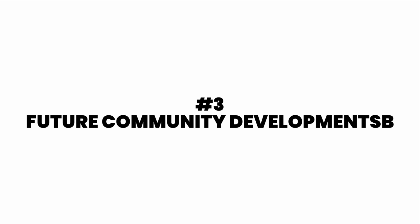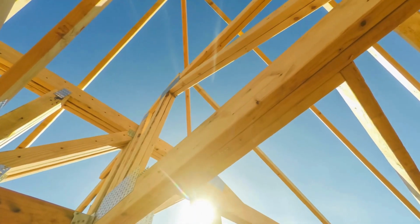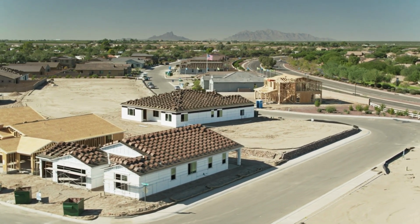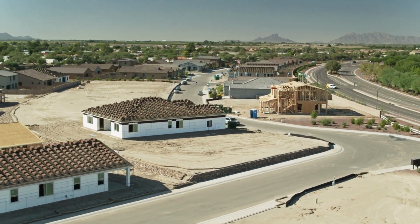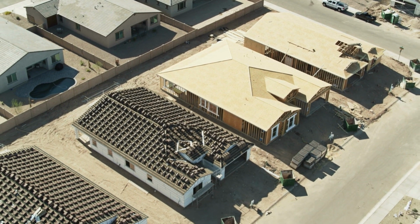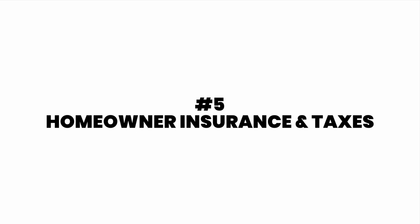Number 3, future community developments. New construction communities are often planned with future development phases that may include additional amenities, infrastructure improvements, or commercial spaces. Even though these future developments can enhance the value and appeal of the community, they may also come with an associated cost or assessment for the homeowner. Number 4, closing costs and fees. Closing costs for new construction homes can include fees for title insurance, appraisal, escrow, loan origination fees, as well as recording fees.